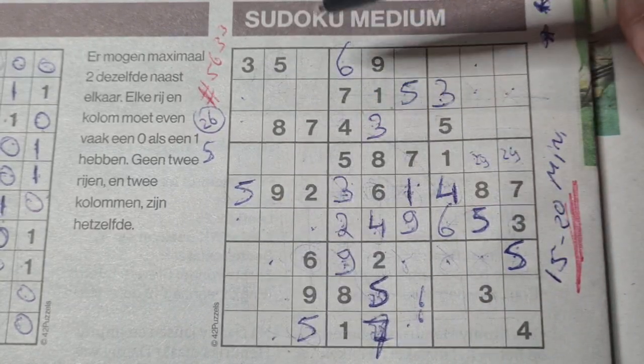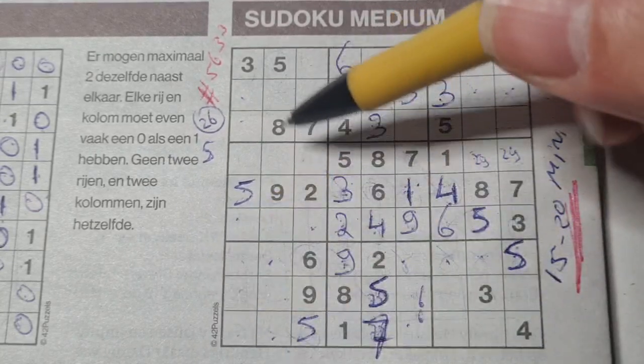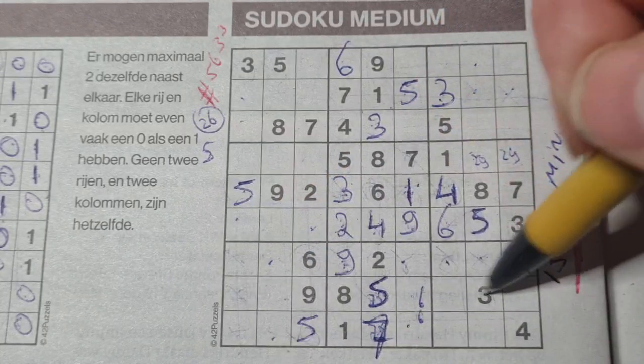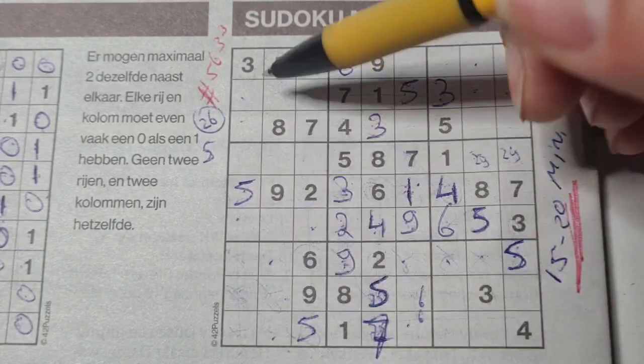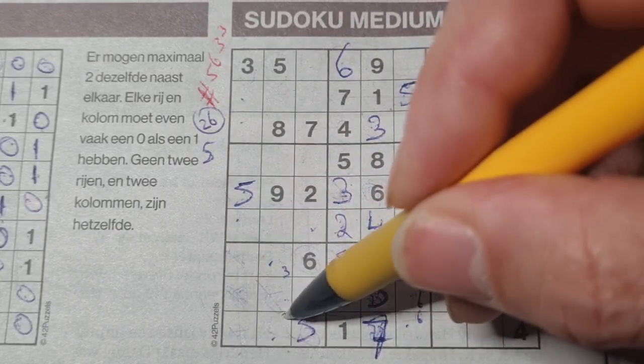Yes. 6 missing numbers in this big square. One of the missing numbers is 3. We have a 3 in the first column, so no 3 in these 3 boxes. Here, 3 in this row. So no 3 in those 2 boxes. So the 3 in this big square could be here, could be there.